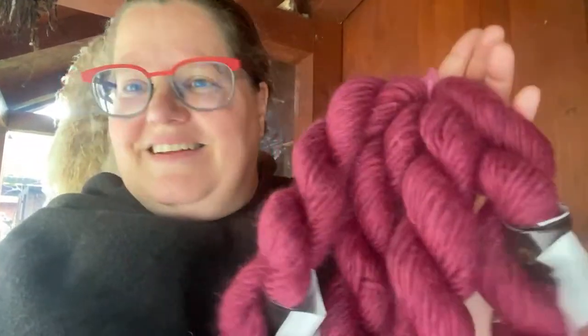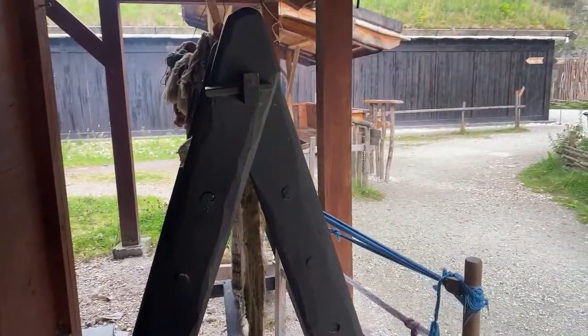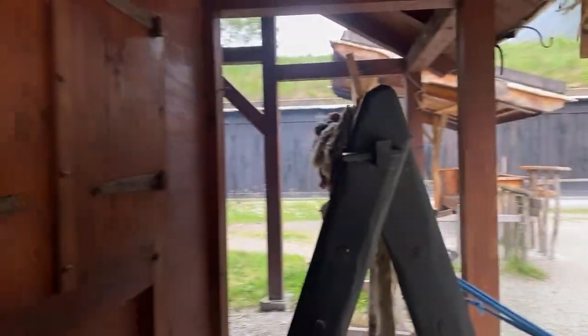Red. Did we do this color yet? Let's see. Hey, hey.